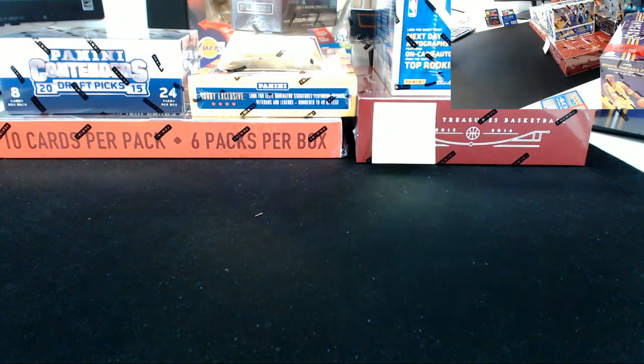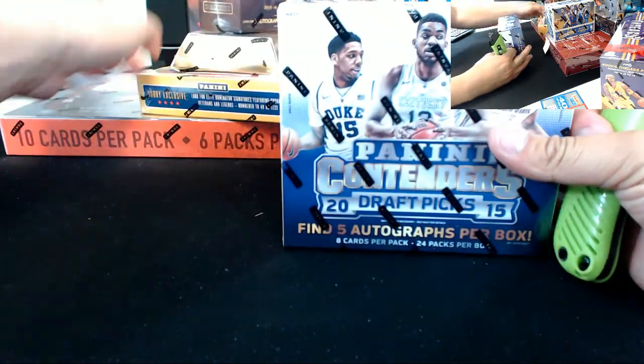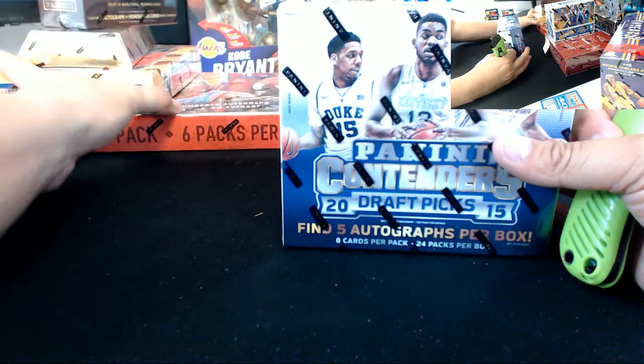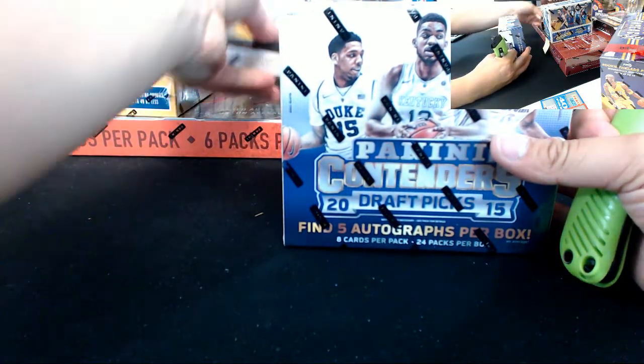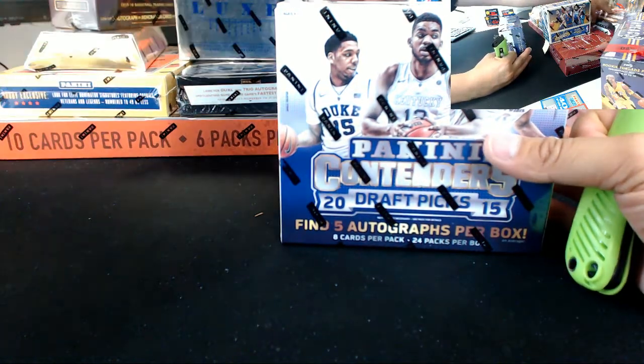All right, moving along. Let's do some Contenders. And I'll probably do Donruss pretty soon. What we got? Limited and Lux right here. And I got Prism in the back. Prism Hobby or Jumbo.